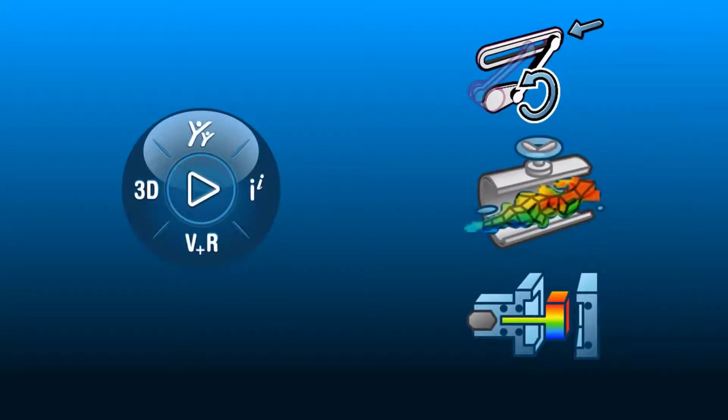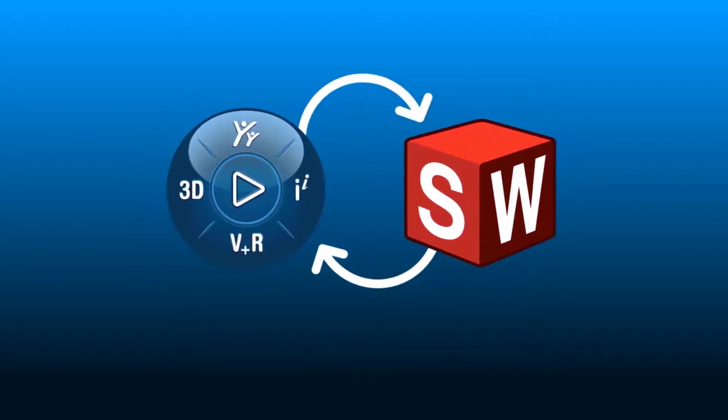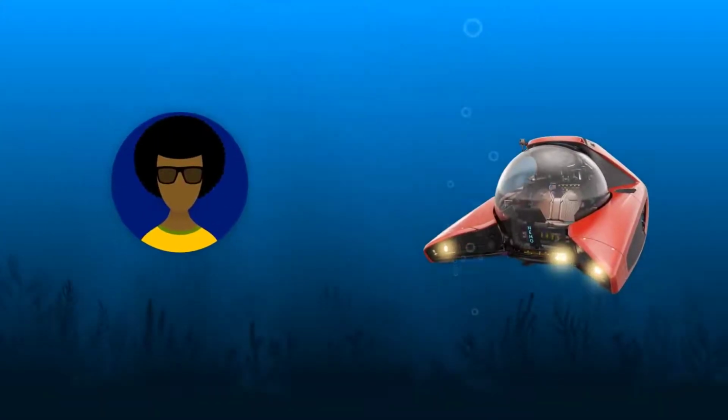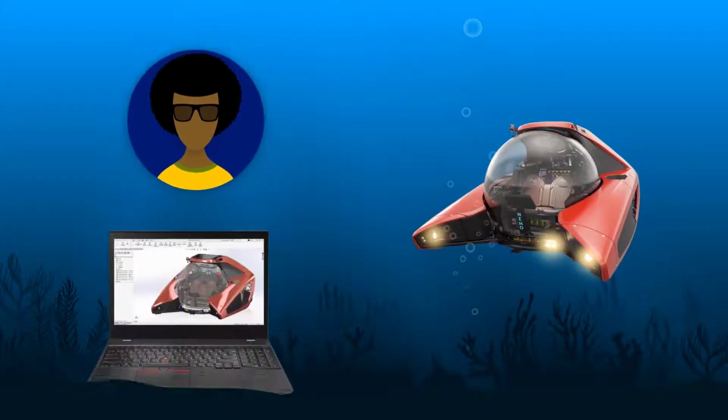The 3DEXPERIENCE platform provides a collection of best-in-class simulation apps built with industry-leading technology, including Abaqus and fe-safe, and connects seamlessly with SOLIDWORKS. Atom, an analyst, is working on the Nemo submarine to help satisfy their safety and certification requirements.